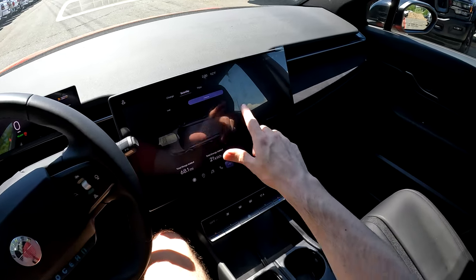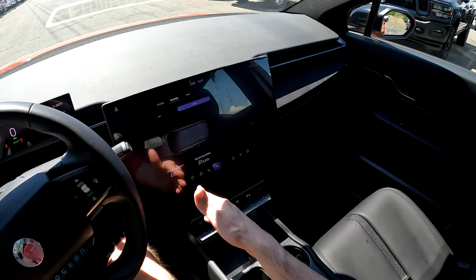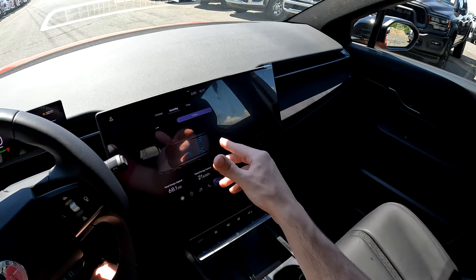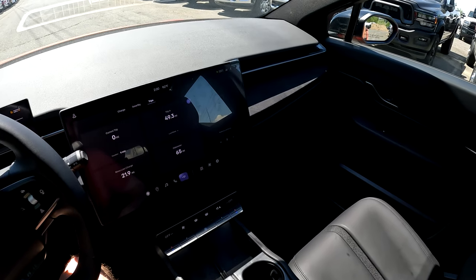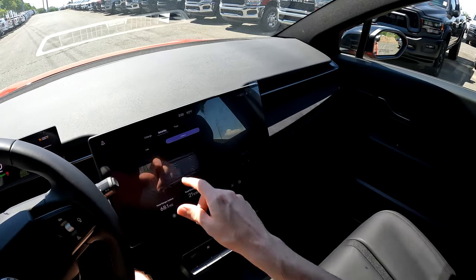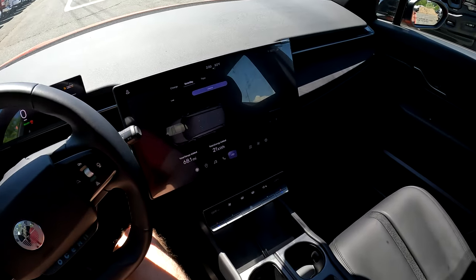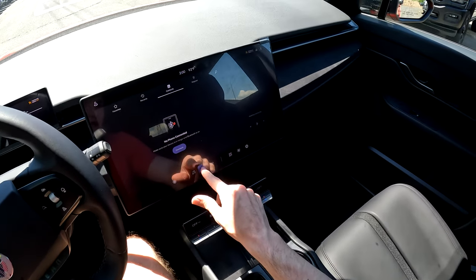Now, what's very cool is if you jump over to trips, of course, it shows you your odometer. But the solar panel has actually charged more range than how many miles have been put on this car. Mind you, it's sitting at the dealership lot, but I don't know, that's just awesome. That shows you that the solar panel is actually effective, and the sun is absolutely blasting right now, so you'd hope so.